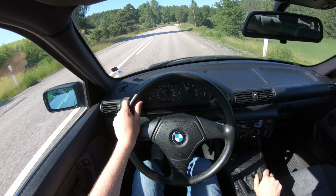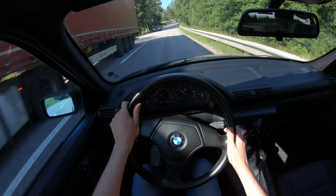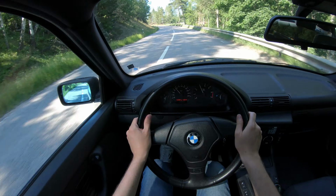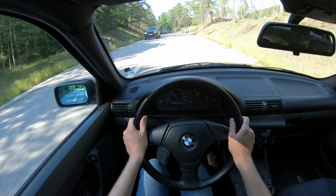Overall, the BMW E36 3 Series Compact is an interesting car with its quirky styling along with its fun analog driving dynamics. Despite being considered an entry-level BMW and the fact that it has never been the most sought after, it is nevertheless a respectable performer and an excellent choice for those who want to experience what sheer driving pleasure feels like without breaking the bank.